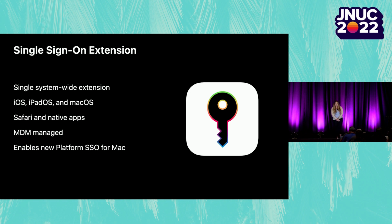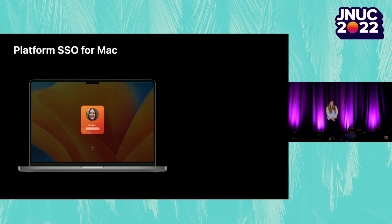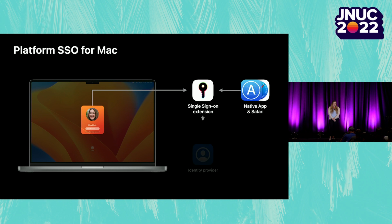But coming with macOS Ventura, we are going to be introducing Platform SSO. This will now extend that user SSO capabilities to the macOS login window. So end users will be able to use that identity provided IDP password to log into their Mac and unlock their Mac and allow that experience to continue. So Platform SSO makes this possible by making tokens from the login available to third-party SSO extensions or the built-in Kerberos extension.